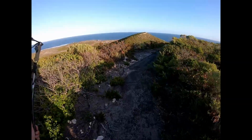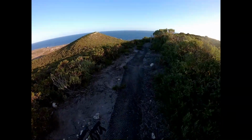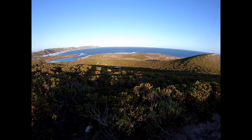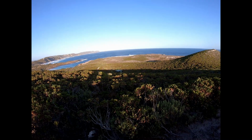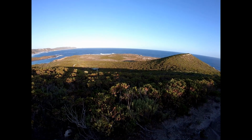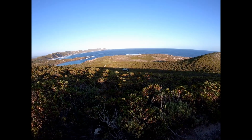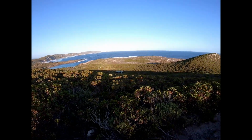On the home stretch. Look down there, babe. Oh, hello. Look at that beautiful flat rock out there. Look at it all. Straight out here. And that'll be your little boat harbour. What a sight.